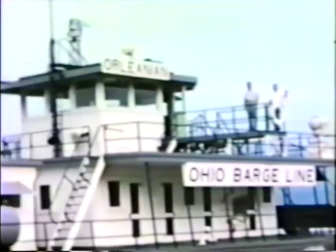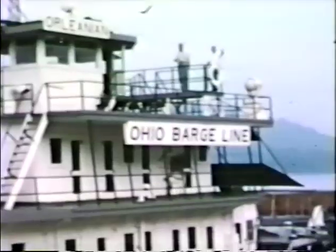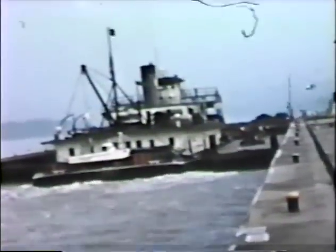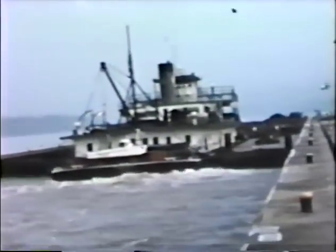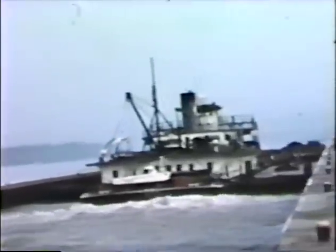This is the Orleanian, owned by the Ohio Barge Line. That is my Uncle George up there waving. The Orleanian was built by the government during the war. All of them were named for famous battles and later bought by companies which renamed them to suit themselves.